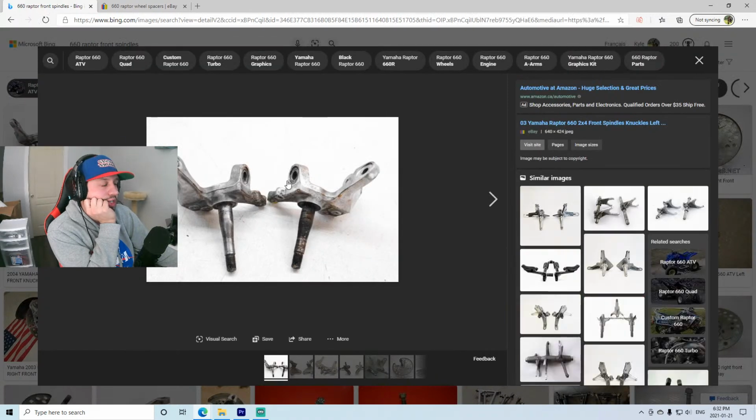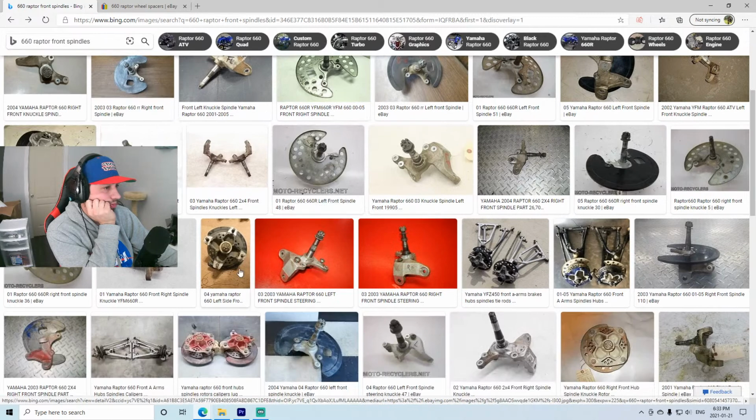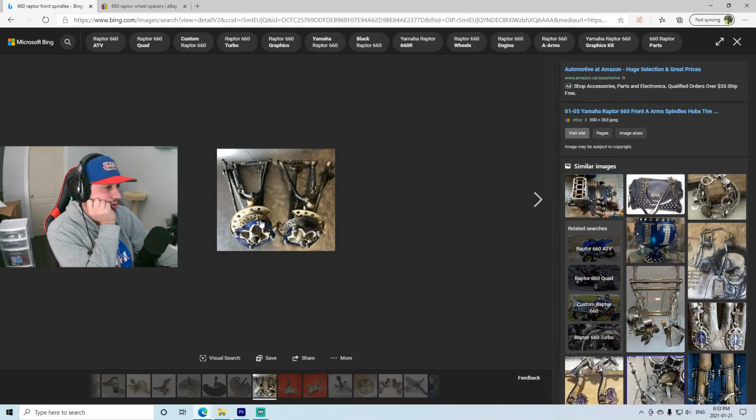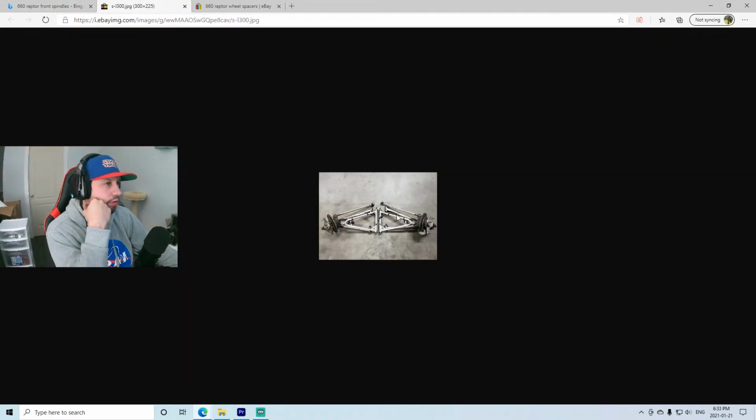So this is what the spindle looks like on the Raptor, which would be great because I have the front upper and lower control arms. If not, I just buy the ball joint, make my own upper and lower control arms. It has the steering one for the steering rack. The only thing is the hub. This is the problem. The bolt pattern is so huge on these hubs. Like, I have this whole assembly in my garage.